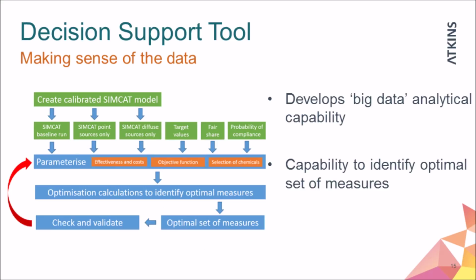So that's where the decision support tool is going to help us do that. This is something that Atkins are currently developing. It's mainly using the data from all of the different catchment studies, but it'll also be pulling in all of the information from the other trials and the river monitoring. And it's a support tool because we still are going to have the input from the water company, so their conditions that they want to set.